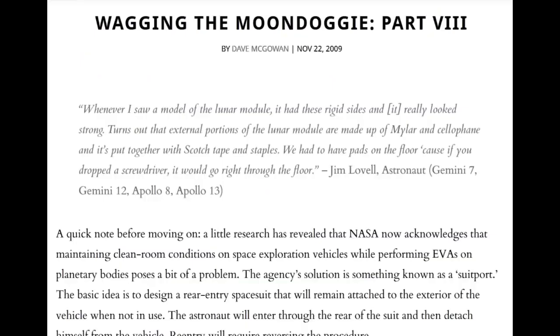Wagging the Moondoggie, Part 8, by David McGowan. Whenever I saw a model of the lunar module, it had these rigid sides and it looked really strong. Turns out that external portions of the lunar module are made up of mylar and cellophane, and it's put together with scotch tape and staples. We had to have pads on the floor because if you dropped a screwdriver, it would go right through. Jim Lovell, astronaut, Gemini 7, Gemini 12, Apollo 8, and Apollo 13.